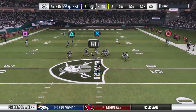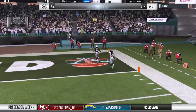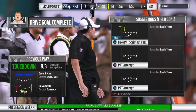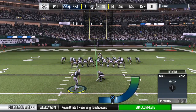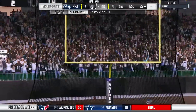Play action. It's gone. He's going to go for a big play downfield. And this is caught. And he is in. Touchdown, Raiders. Kevin White, 42 yards. And the Raiders are able to cash in for 6. That was a nice little setup there off play action for the long touchdown pass.